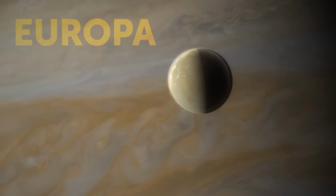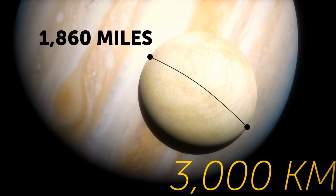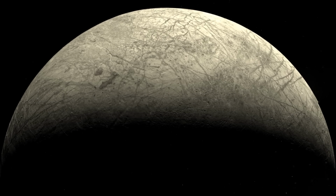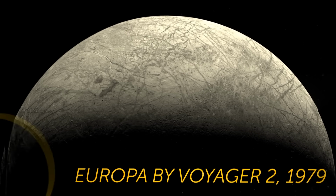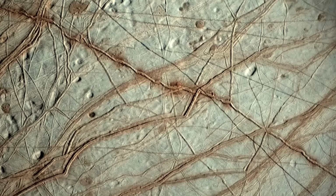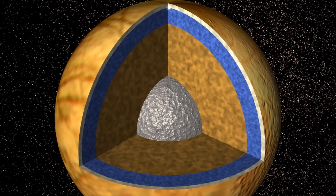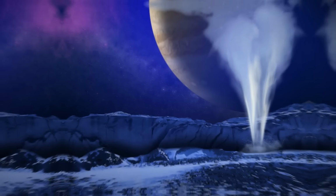Europa is the smallest of the Galilean moons, with a diameter of 1,860 miles. It orbits Jupiter every 3.5 days. The first images we got from there were taken in the 1970s. Its surface mostly consists of water ice. Europa has long fractures, often around a mile wide, that can extend for thousands of miles across its surface. They were probably formed as the crust pulled apart from tidal forces on the mysterious ocean beneath the surface.